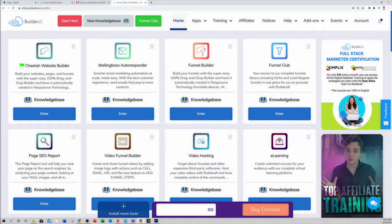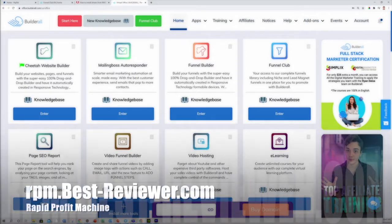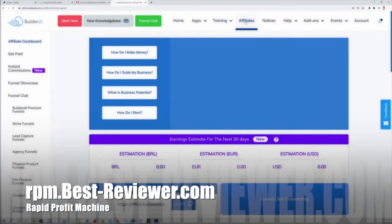This means no more having to wait to get paid commissions or having to pay any Builderall fees. Instead, your direct first full payment goes directly to your PayPal account, and that means you can grab hold of your commissions immediately upon receipt of payment. So to get started, let's hop over to the Builderall Funnel Club affiliate dashboard by going up to the very top here and clicking on the affiliates link.